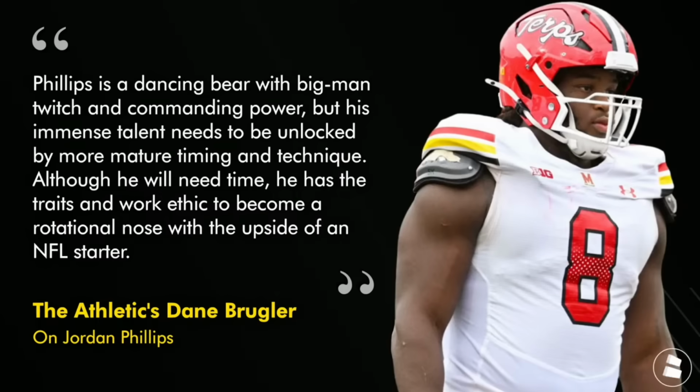Benito Jones is going to be starting nose tackle. Kenneth Grant and Zach Sealer are going to work side by side as your top 2 interior D linemen, and then Jordan Phillips will be your backup nose tackle. But if he ultimately pans out and shows flashes in minicamp, OTAs, and the preseason, well, maybe he can actually get more playing time as the season progresses.